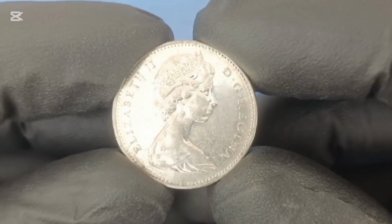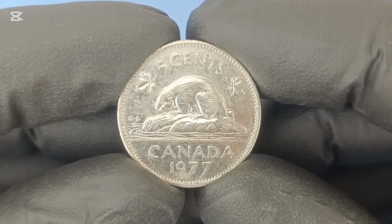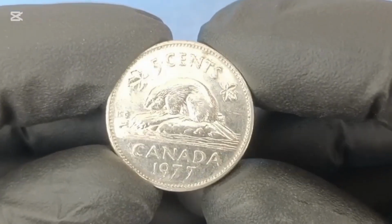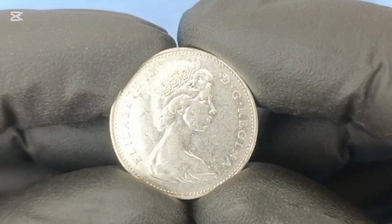Some speculate that other rare variations from 1977 have yet to be discovered. As technology improves and more collectors analyze their holdings, new surprises could emerge. The excitement of numismatics lies in these unexpected finds.